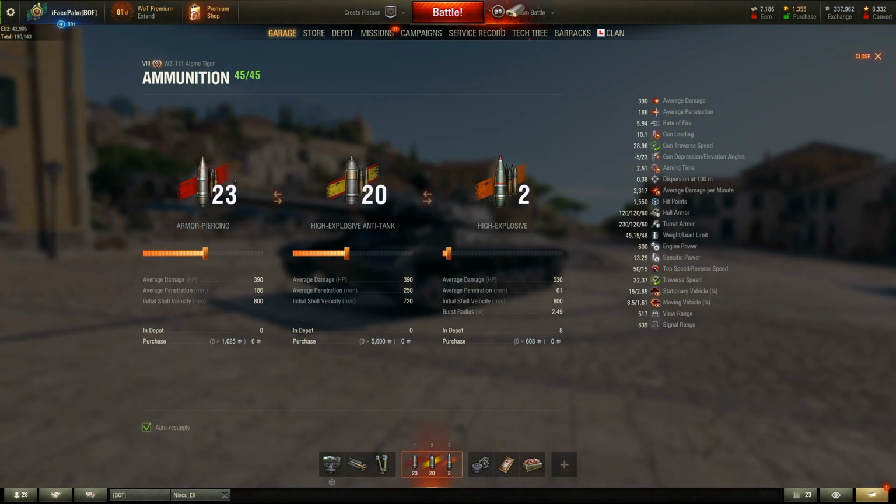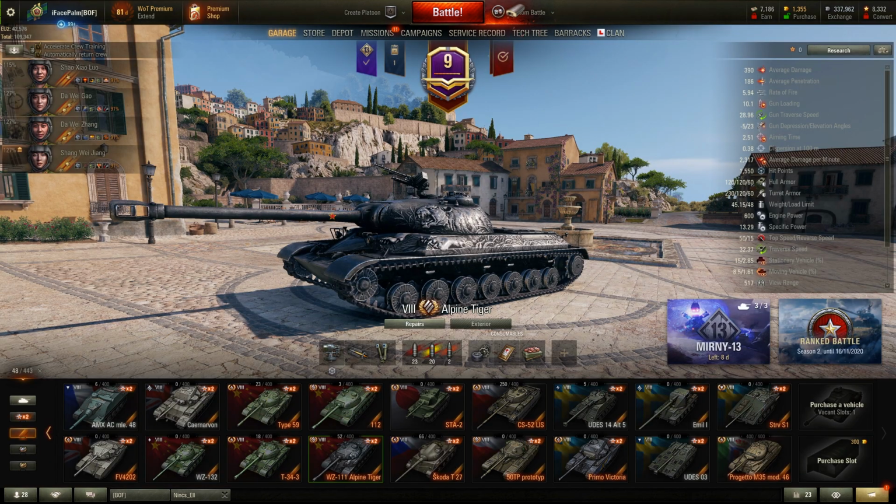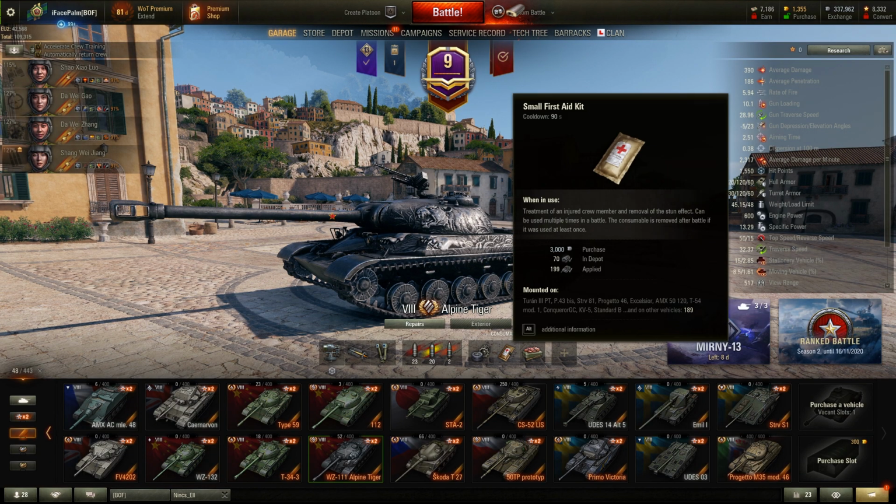For the ammunition I've selected 23 AP shells, each capable of dealing 390 alpha damage with a penetration value of 186 and a shell velocity of 800, which is not very fast. Furthermore, I've loaded this tank with 20 HEAT shells that in comparison deal a very nice average penetration of 250, but suffer in shell velocity and reach only 720. And last I have selected 2 high explosives. Do notice that each of the AP shells will set you back 1025, whereas the premium HEAT shells will set you back 5600. And for the consumables I'm using a small repair kit, small first aid kit and improved combat rations.